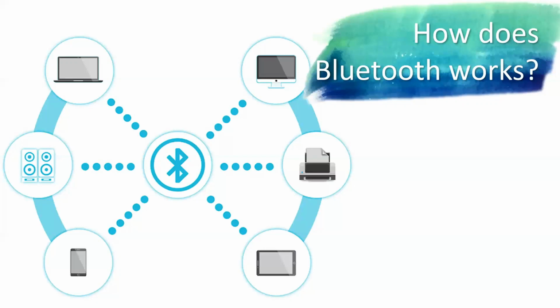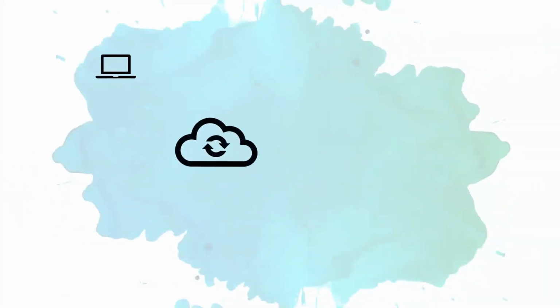The frequency hopping sequence is defined by the Bluetooth device address of the master device. First, the master device sends a radio signal asking for a response from particular slave devices within the range of the address. Then the slaves respond to the master and synchronize their hop frequency as well as the clock with that of the master. And this is a small animation about the working of Bluetooth.